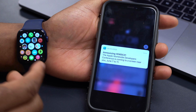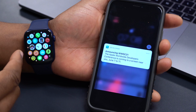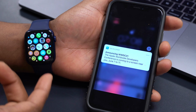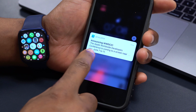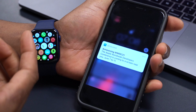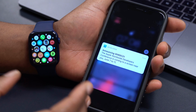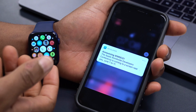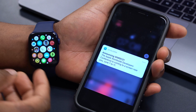For certain regions, it seems that Siri has been updated to tell you when WWDC is going to be taking place this year. As you can see, we know the date is June 7 to June 11, and I think I was able to reproduce this once. However, I didn't take a screenshot. So when I ask Siri when WWDC is, it just tends to tell me the old date.